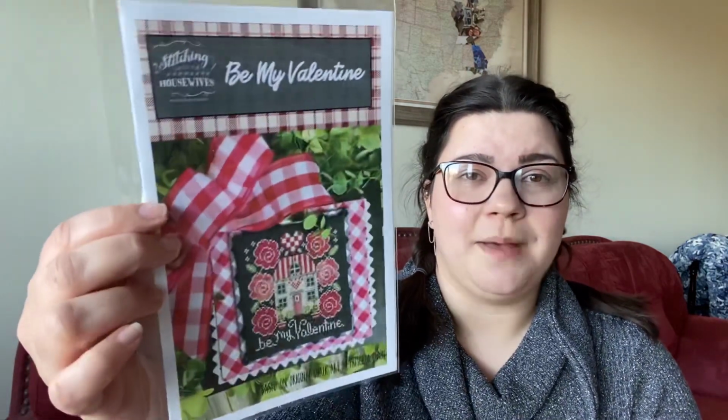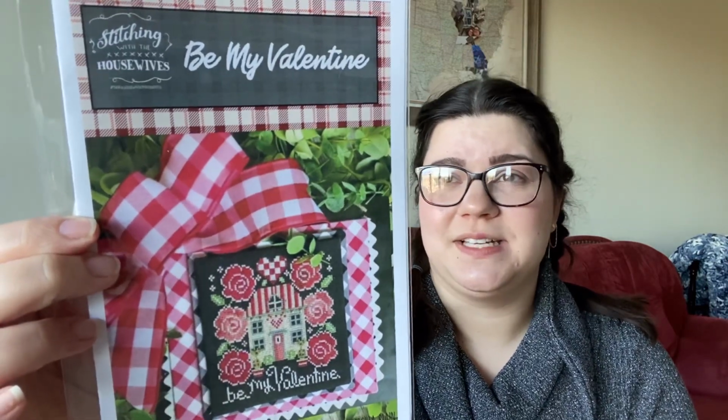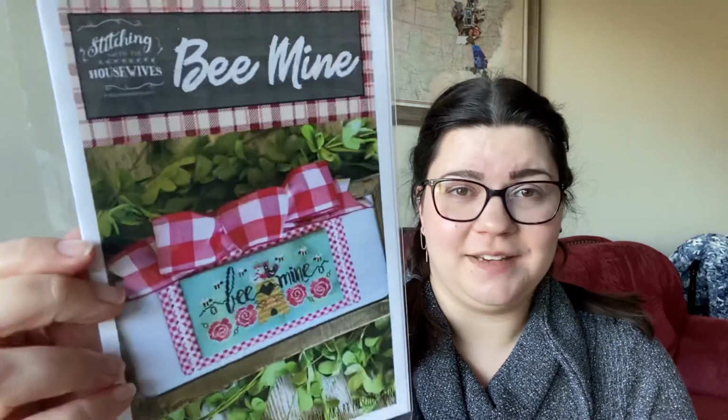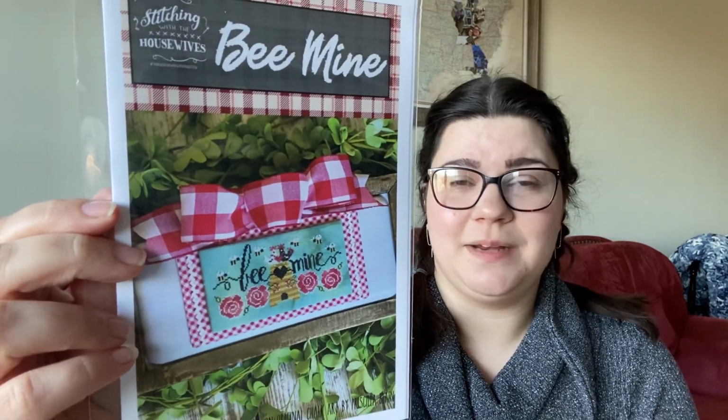The other thing I got was my pre-orders from Fat Quarter Shop. I got a couple of Stitching with the Housewives new patterns. So I got Be My Valentine. The stitch count on this is 69 by 70. And then I got Be Mine, and this one is so cute. The stitch count on this is 99 by 50. So they're not very big. So I'm not sure if I want to try to finish another one.